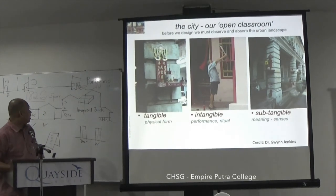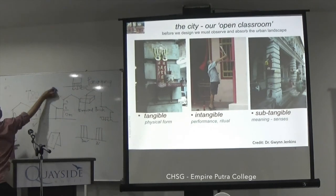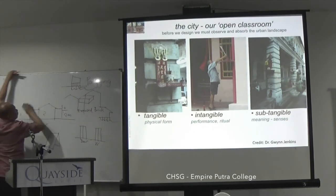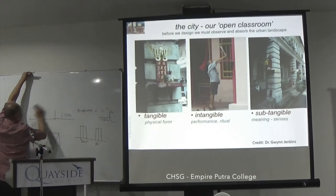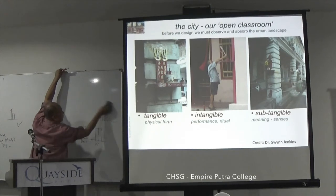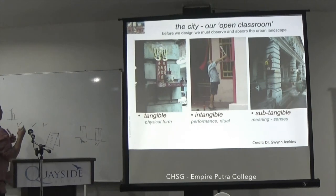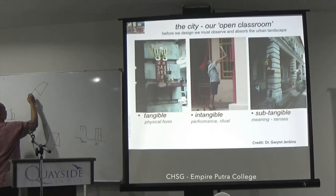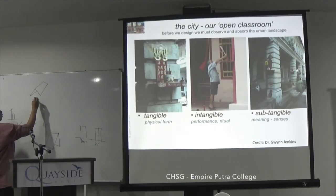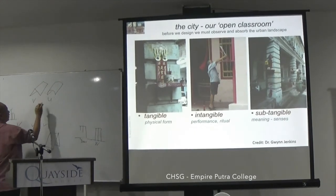Terracotta rooftop. It's either Indian tiles. Either V shape, V tile or U tile. U tile. Indian tile.